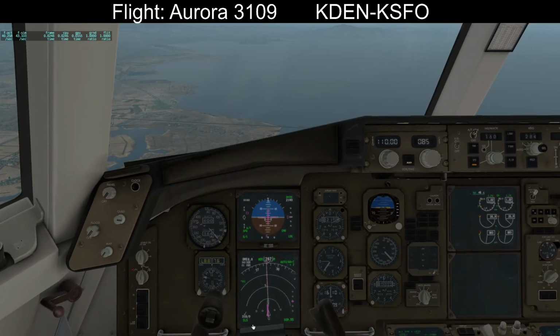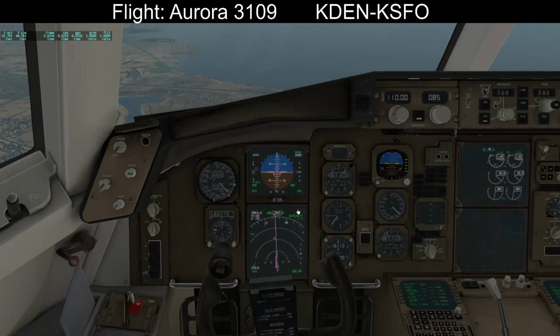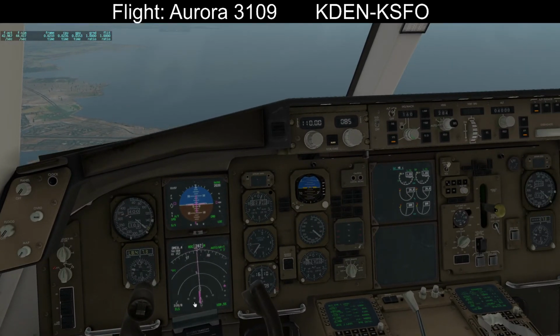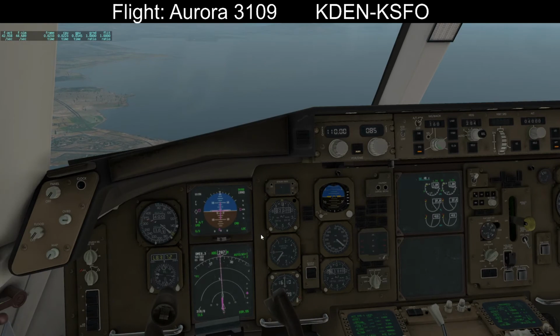So the weather is kind of in between what the two reports were saying from earlier and the one from 15 minutes ago. So I guess I'll believe... I don't know, they're quite similar. 8 degrees, small crosswind, not too bad.